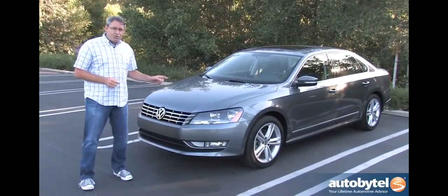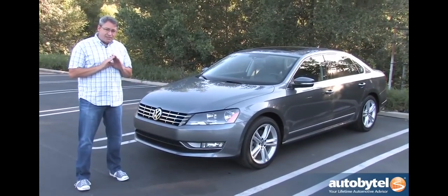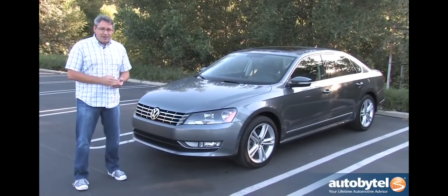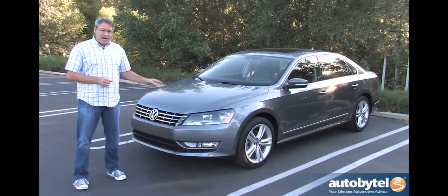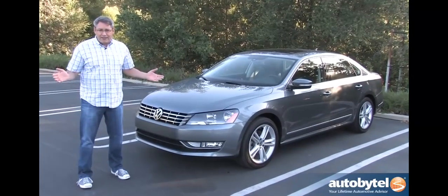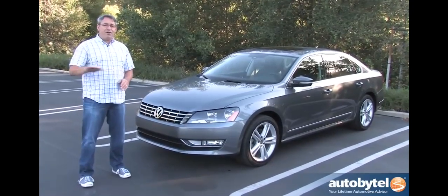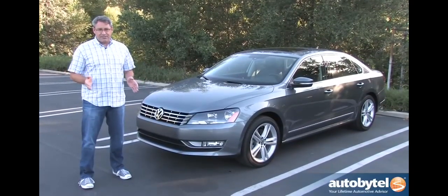This version of the Passat arrived in 2012. Volkswagen says it designed it specifically for an American audience. In fact, the company spent $5 billion building a new factory, hiring workers, and firing up the assembly line in Chattanooga, Tennessee to build this car. Now, how have Americans responded? This car ranks 9th in its class in terms of overall sales on a monthly basis. It's behind every other midsize sedan you can think of, except maybe the Mazda 6.